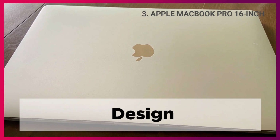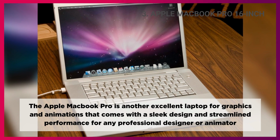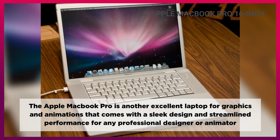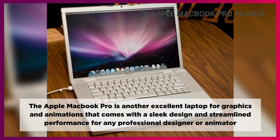Design. The Apple MacBook Pro is another excellent laptop for graphics and animations that comes with a sleek design and streamlined performance for any professional designer or animator.